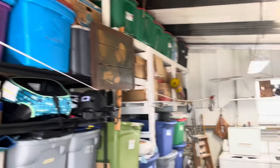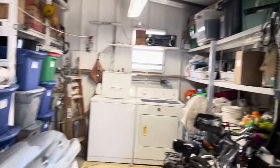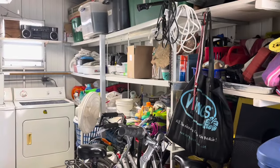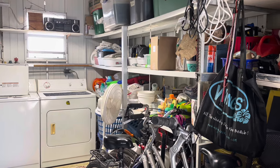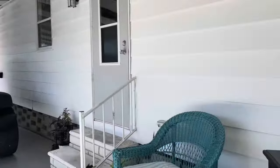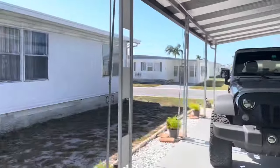These are outdoor people, you can tell. I hope that is a sensor light. I didn't hit anything. Double lights.